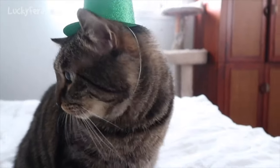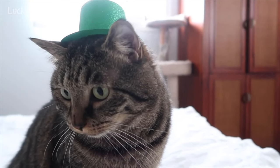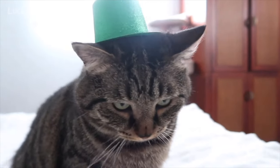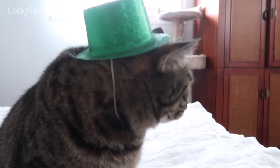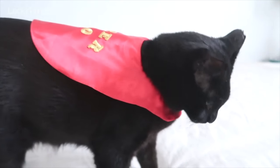Simba says, happy St. Patrick's Day, everybody. He's wearing a St. Patrick's Day hat. He's purring. He says he's going to be a leprechaun today. Right, Simba? He says he's lucky every day. And look who's joining us. It's Super Boo.